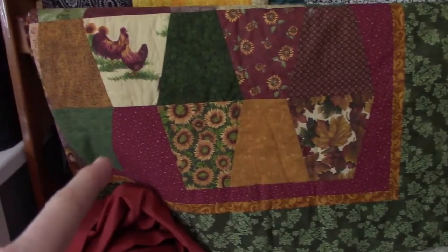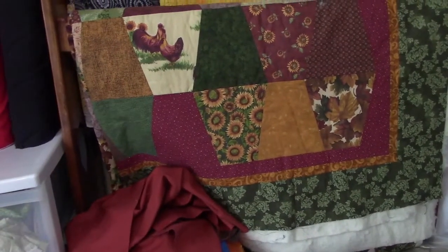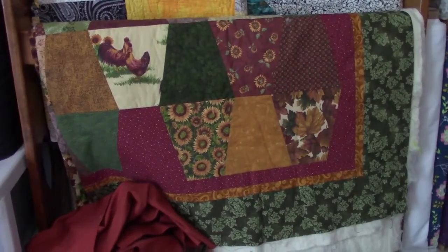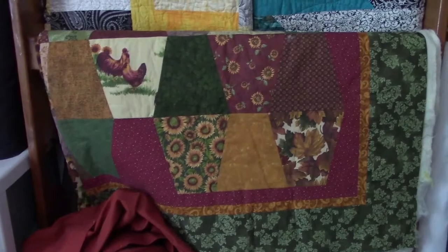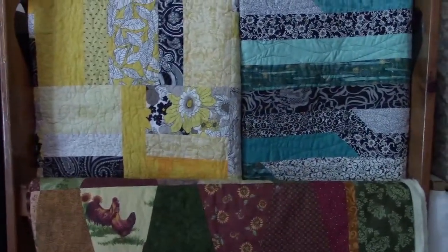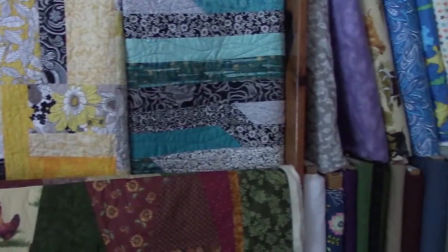This is a lap quilt, a back-of-the-couch quilt that I've got on the go, and I just have to get the back cut and sprayed on, and then I can quilt it. In the past I have done hand quilting, but for the most part now I do things by machine. As you can see up here, this is all machine quilted.